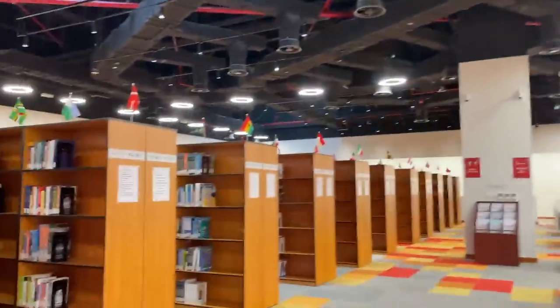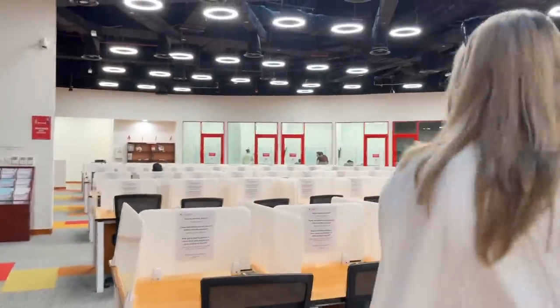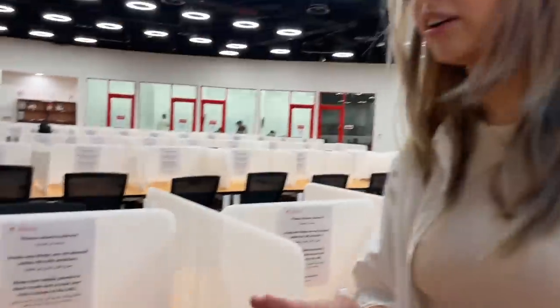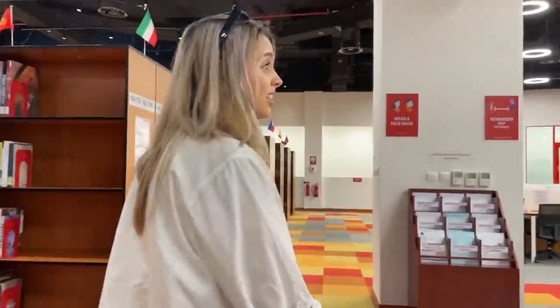Books, computers, so resourceful. Computer tables with no computers. And ports that don't work. Half of these charging ports don't work. That's a thing that you need to know if you're coming to see me. Books. I actually really like the library, I'm not gonna lie. I don't come here that often, but I love the library.